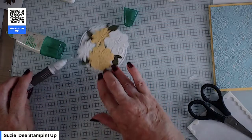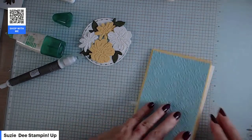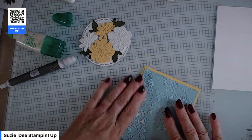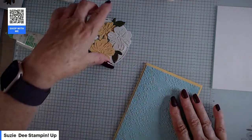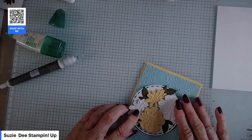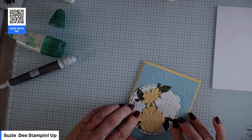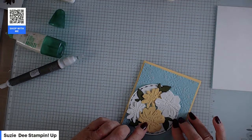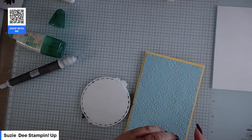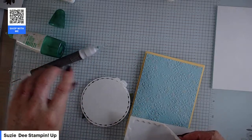Okay, so there's our flowers done. I'm going to now add this to our card. So I'm going to offset it to the side there. And I'm actually going to pop this up too. So I'm using these corner bits. Where's my scissors?